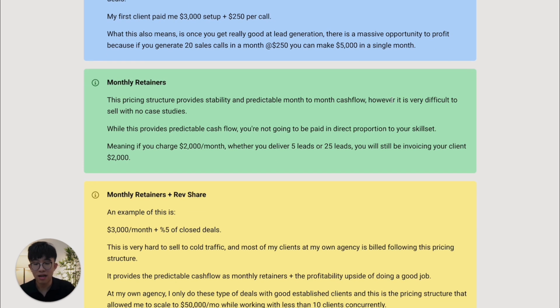The third one is what is called monthly retainers plus revenue share, right? So this is a mix of the other two pricing structures that we talked about. An example of this is $3,000 per month plus 5% of revenue of closed deals. And this is very hard to sell to cold traffic.